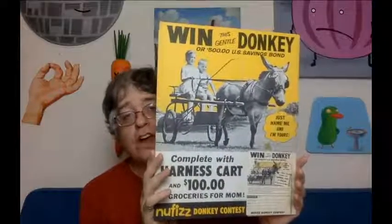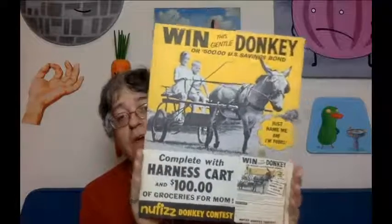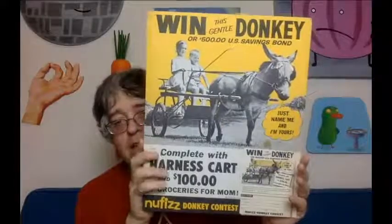Win this gentle donkey. What kid does not want to win a donkey? I was watching The Price is Right today, and they gave this guy this old beat-up car, you know. But back in the day, kids would want to win this donkey. You know, there's probably a lot of kids in America that would be like, that donkey will be mine.